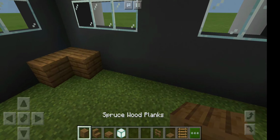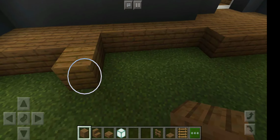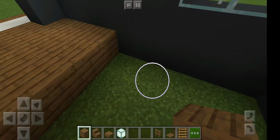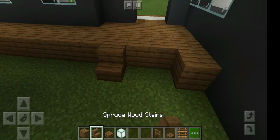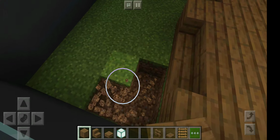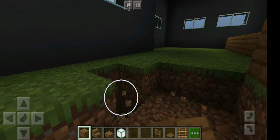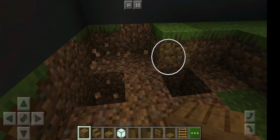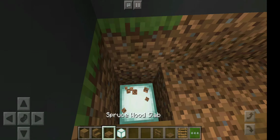Well, that was the entire exterior of the home finished. This is all we're doing. Breaking these books, making it look halfway decent. That's all we are doing today. That is it.